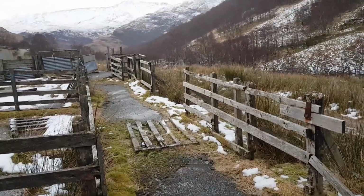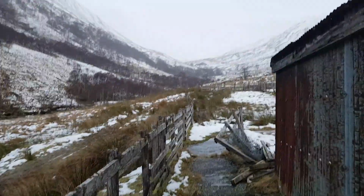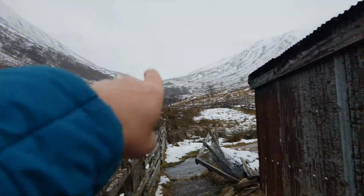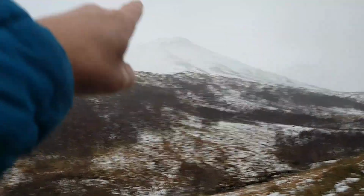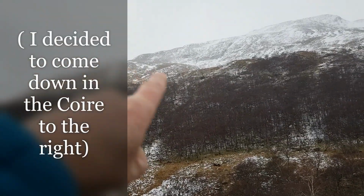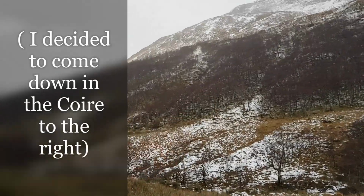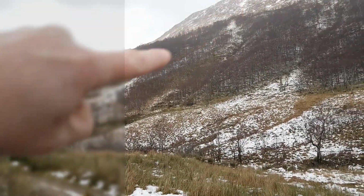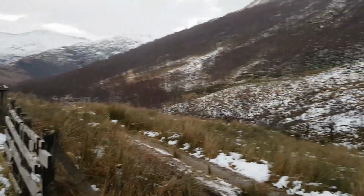So here I am at the sheep pens. I'm going to be heading up here, up into that Coire there, and hang a left round up onto the top of Bodach, and then going to come down along this ridge, drop down towards this end, cut across here, and then come down this snowy ramp. Which one is it? That one. Come down there, there's a gate down there which will drop me back onto the Mamore track.